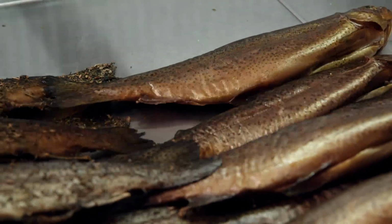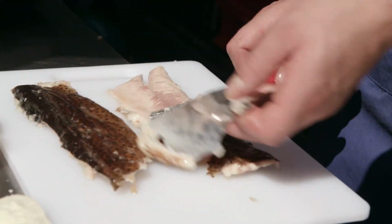As well as fresh trout, Gerhard and his son sell home-smoked fish. You can take it away or eat it on the spot.